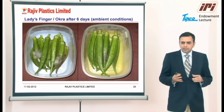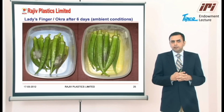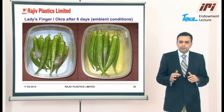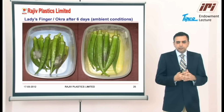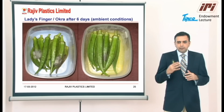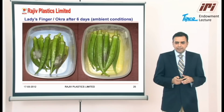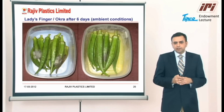Here are some case studies. Say there is a lady's finger, or okra, kept for 6 days in ambient conditions. No refrigeration was done here. You can see on the left, the lady's finger, the okra, has completely got fungus, and it is also over-ripened. On the other hand, on the right, you see the okra is completely as good as new, there's no ripening and there's no attack of fungus or microbes.